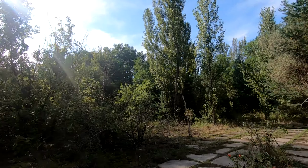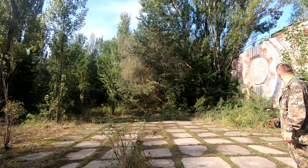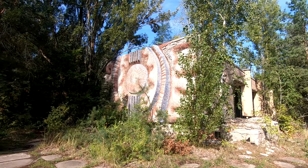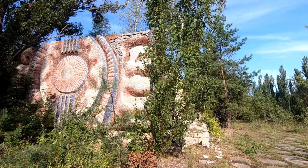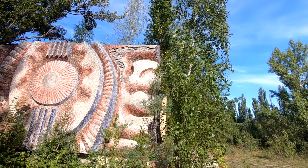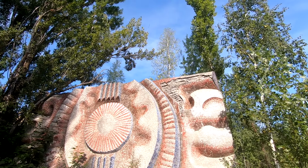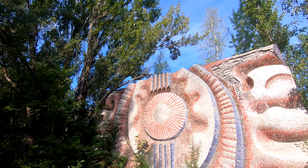This is the other one. Oh wow! Truly beautiful. This one is Energy. Looks like a fire or a big torch. It was representing nuclear energy.